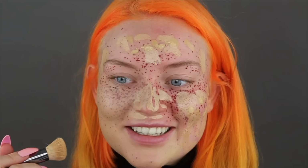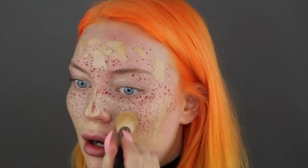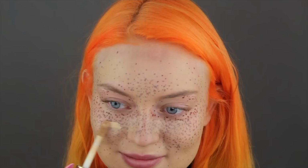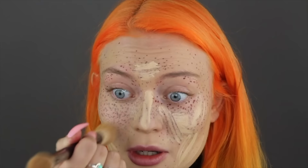It's not covering it. Oh my god. I need shape tape. Not even shape tape is covering this. It's even worse! Okay, I'm trying this Dermacol super high coverage foundation. Why did I do this on a Sunday?